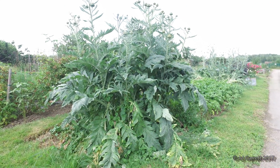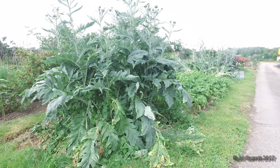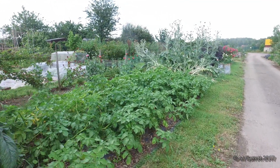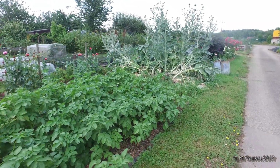This is a tour of part of our plot. This cardoon was damaged in the gales in June, but it's now standing up quite well. Our potatoes look to be doing alright, and we've no signs of blight anywhere on the plot.